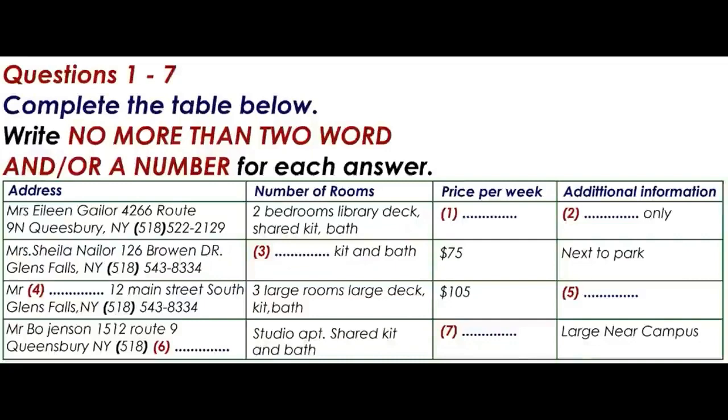Now listen carefully and answer questions 1 to 7.